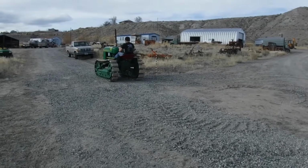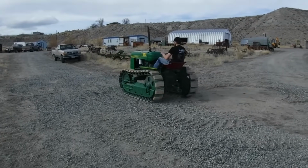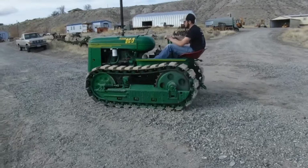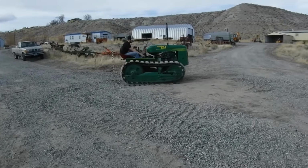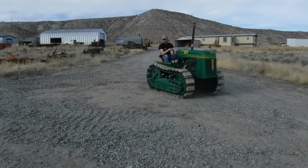If you needed to plow some fields, clear land, or even haul heavy loads, this machine got the job done in the blink of an eye. To top it all off, its fuel tank was 12 gallons. It measured up to 8.3 feet in length, 4.36 feet in width, and just 4.19 feet in height. You probably know what that means. Easily driven and made it past tight gaps and rough terrain with ease.